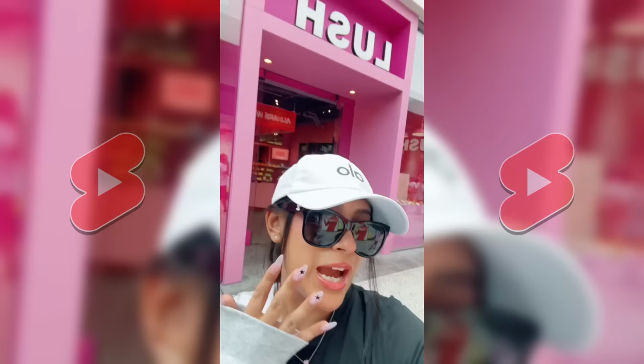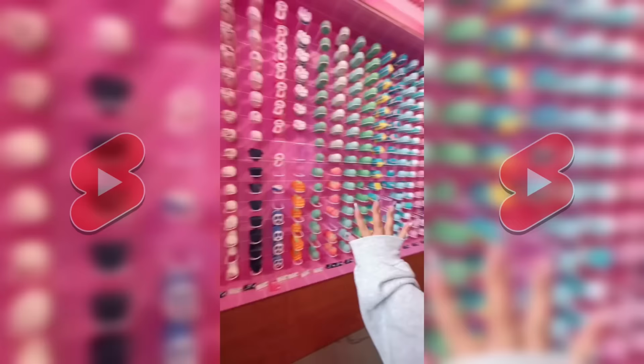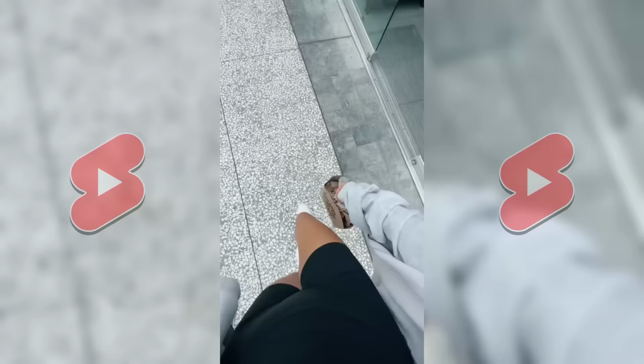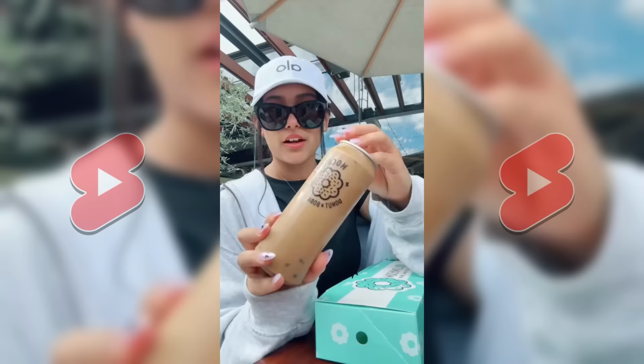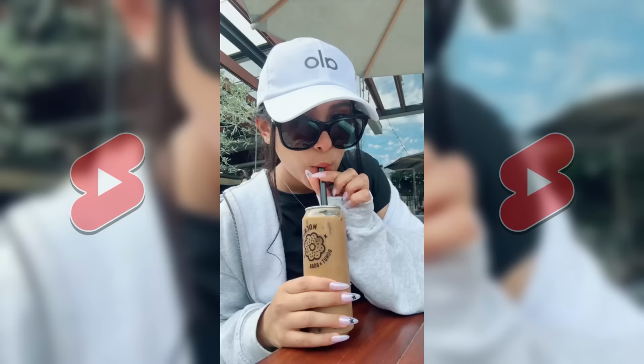I'm at the mall. First I'm going to Lush. The alien marketing team is on it. Oh my gosh. I want this bat one. It's so pretty. I went to... You didn't see that. I got this coffee. It comes in a can. That's really good.